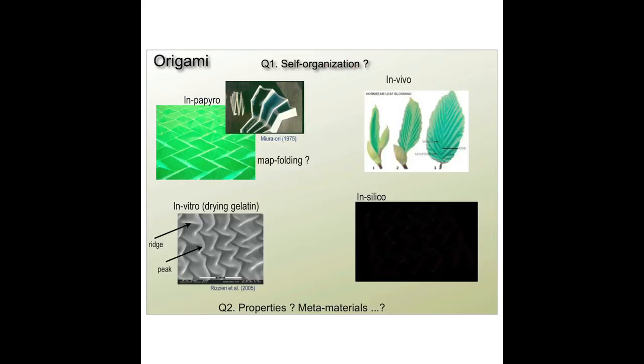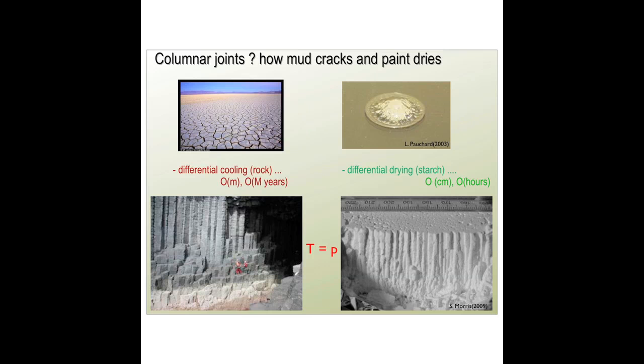I like this because I have friends who tell me that nothing is more boring than watching paint dry or watching mud crack, and I would like to disagree. And here's why I'd like to disagree. So I showed you Giant's Causeway earlier.